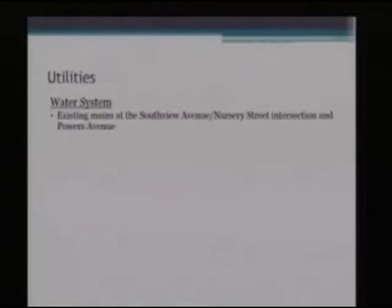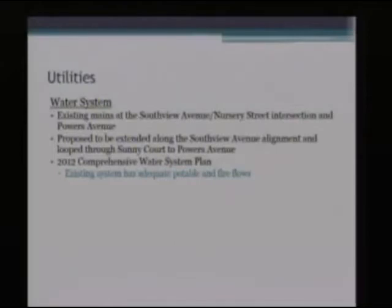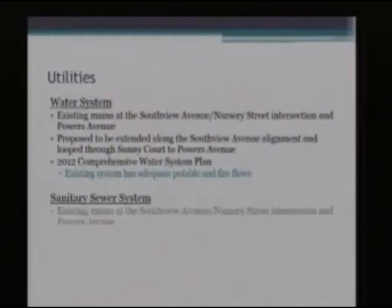Utilities, we'd gone over the mains being extended in Southview Nursery Street intersection. They end up looping around to Powers Avenue, as well as going down Sunny Court into Powers Avenue. Looking at our 2012 Comprehensive Water System Plan, Public Works Department has modeled this and determined that the existing system has adequate potable and fire flows to serve this proposed development.